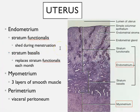The uterus has three main layers. The first is the endometrium. There are two subcompartments of the endometrial layer. There's the top, the part that's closest to the lumen, called the stratum functionalis. This is the part that is built up and then shed during the menstrual cycle, during menses. And then the stratum basalis, this part is not shed. This is what replenishes the stratum functionalis. The myometrium is simply the muscular layer. There are three layers of muscle. And then there's a peritoneum that, again, helps connect it to the pelvic cavity and the other pelvic organs.